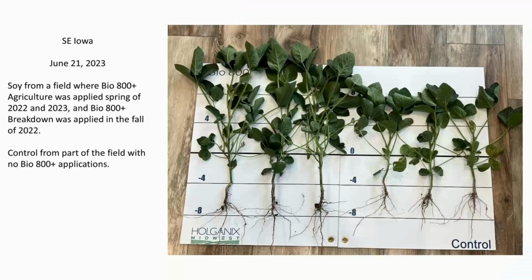Yeah, that's fantastic. And Mike, this is one from your area, and I think the point was, improving the soil is a journey. So it's not a sprint. It's something that will get better every year. And this is a field that has had the product applied several times. Yes, it's had 2 spring treatments and 1 fall treatment versus the control there.